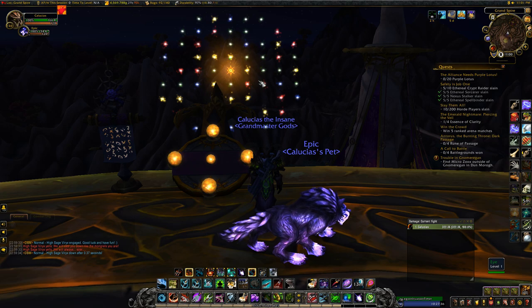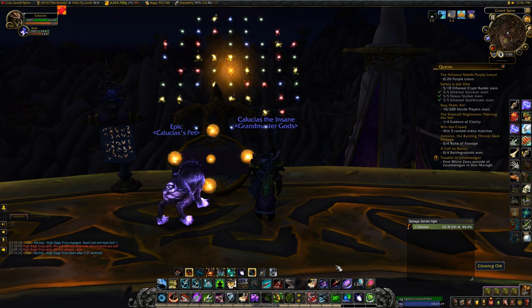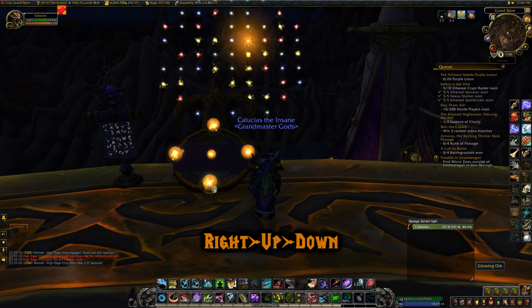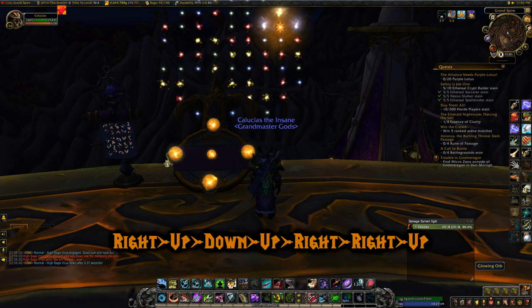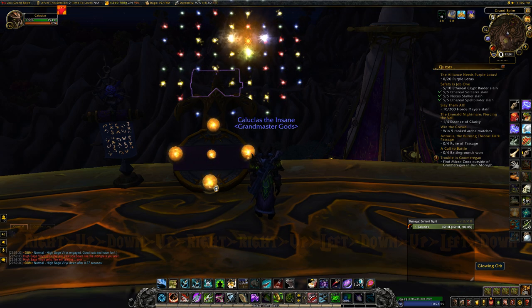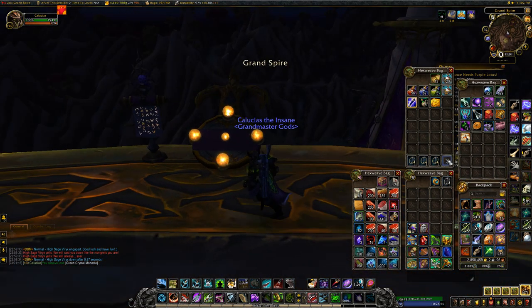Now I'm not exactly going to explain what this is because I don't really know. But what I will tell you to do is, let me dismiss my pet because he's kind of in the way. So with these four orbs, click the right one, the up one, the down one, the up one, the right one, then right, then up, then left, down, up, left, down. And we got it. I don't know, just do that. But you get the sun-worn chest, which gives you the green monocle, the final monocle we need.